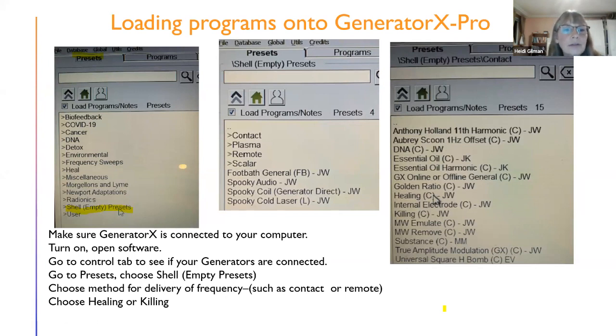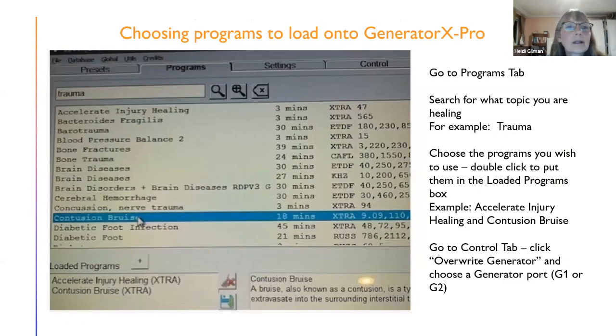Now you go to presets and you choose that shell empty preset like we did with the headache. Choose method for delivery such as contact or remote. And you click on whichever one you're choosing. Choose healing or killing. And it looks like I chose contact. So healing or killing. Choose one of those. I chose healing for this one.